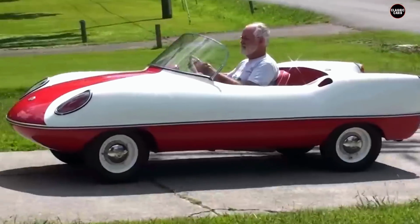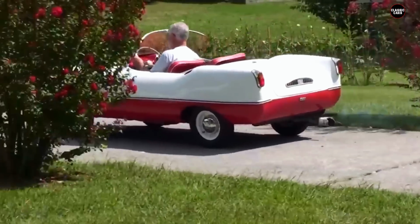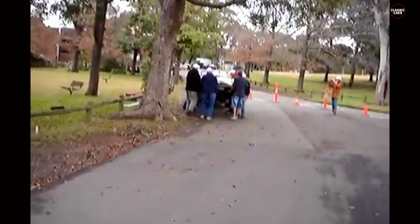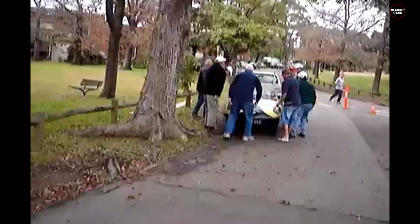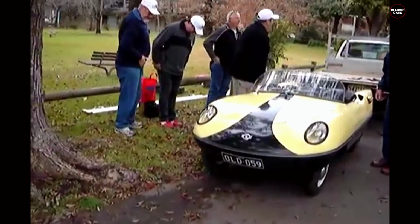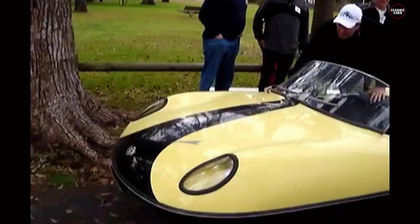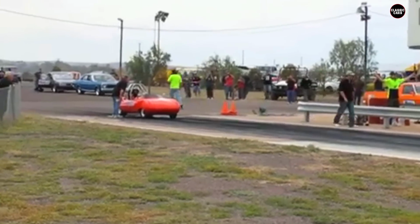However, while it succeeded in offering a unique design, the Dart's diminutive size and toy-like appearance made it more of a novelty than a serious contender in the world of sports cars. At first glance, the Goggamobile Dart looks like something you'd expect to see in a theme park or a miniature racing course, not on a busy highway. Its size alone is enough to make you do a double take. The Dart was so small that it could almost be mistaken for a go-kart or a toy car.